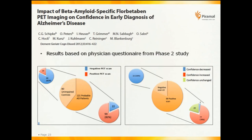And then when you look at physician confidence, this is now expanding this group, right? So you take this and you blow it up, and what you find is that the physician confidence of this diagnosis in these 22 patients was much decreased. The physician confidence for the 82% of the patients was either increased or unchanged. And so you can see that even though physicians say that they know how to diagnose Alzheimer's disease, they don't always get it right, and having a scan improves their confidence and lets them act with more security that they're doing the right thing for their patients.